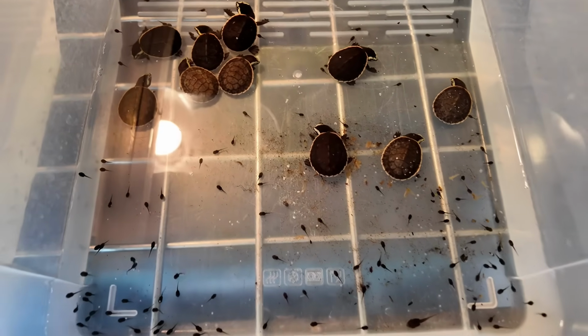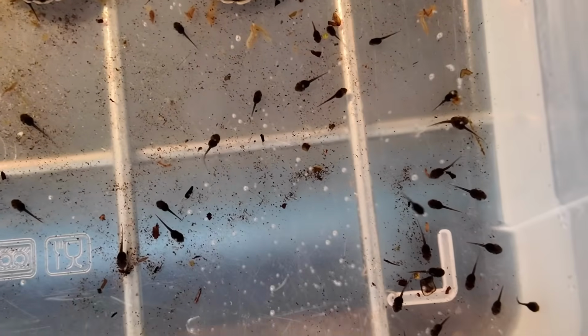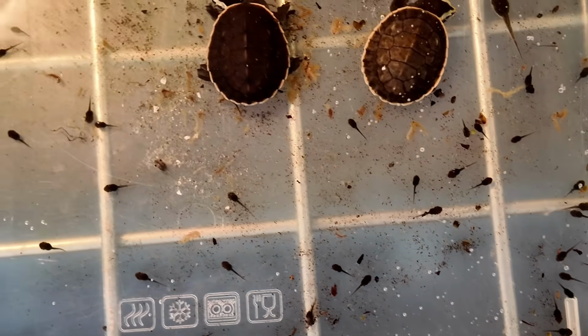Right now we have lots of invasive Cuban tree frog tadpoles, and since these are an invasive species and we don't want them everywhere, we've actually been using them to feed the turtles. So you can see we've got a ton of these guys here, and they're just moving slow, and the pink bellies absolutely love to devour them.